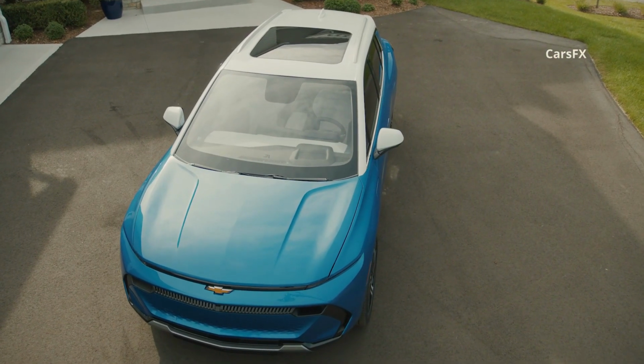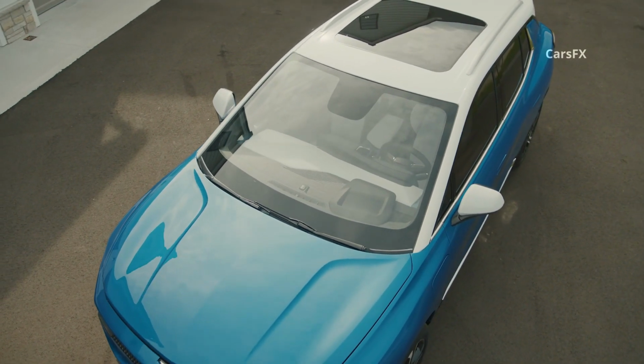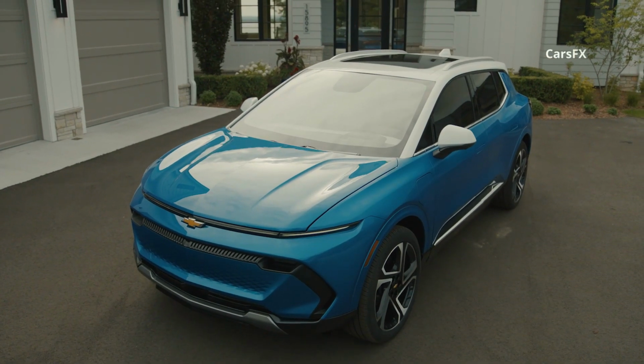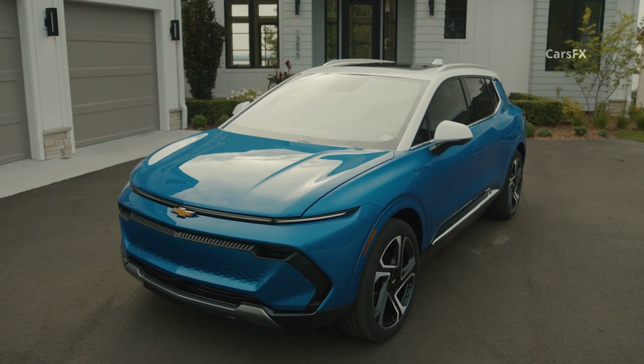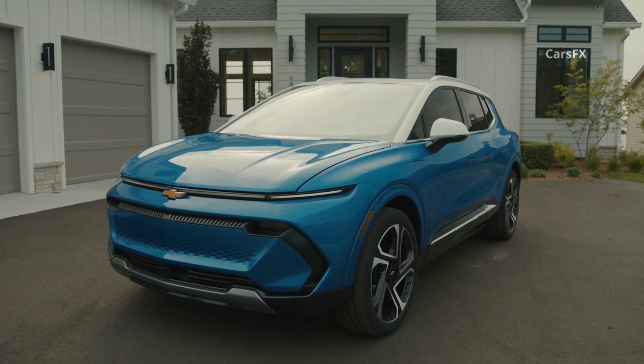Chevy is also offering a two-tone roof on the LT models and an optional black roof for the RS trims. The lower price models, 1LT and 2LT, will sit on 19-inch wheels. The 2RS will get 20-inch wheels, and the 3LT and 3RS will have 21-inch wheels.